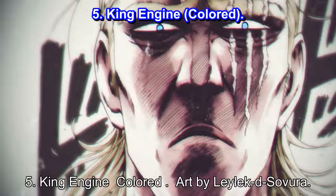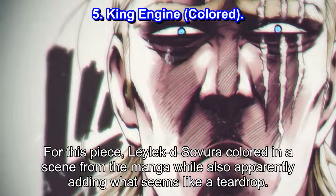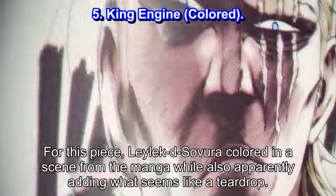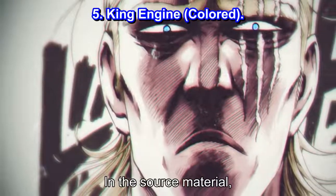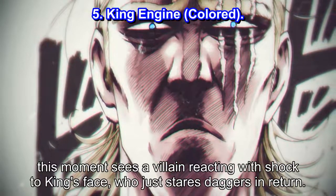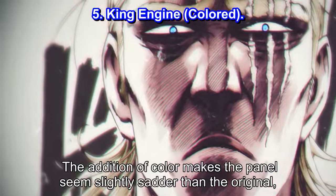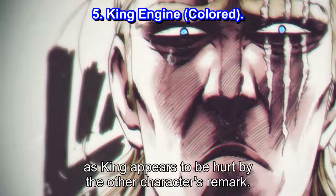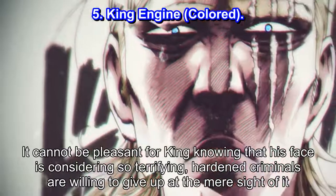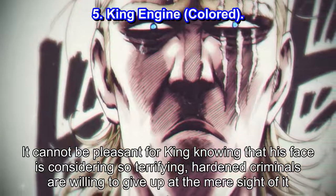5. King Engine Colored. Art by Lelek Disavura. For this piece, Lelek Disavura colored in a scene from the manga while also apparently adding what seems like a teardrop not in the source material. This moment sees a villain reacting with shock to King's face, who just stares daggers in return. The addition of color makes the panel seem slightly sadder than the original, as King appears to be hurt by the other character's remark. It cannot be pleasant for King knowing that his face is so terrifying, hardened criminals are willing to give up at the mere sight of it.